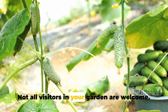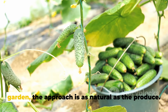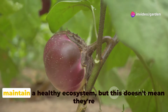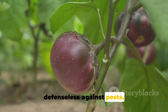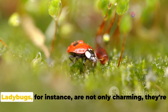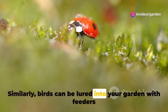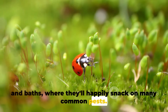Not all visitors in your garden are welcome. When it comes to managing pests in an organic vegetable garden, the approach is as natural as the produce. By avoiding synthetic pesticides, organic gardeners maintain a healthy ecosystem. But this doesn't mean they're defenseless against pests. One effective strategy is to encourage natural predators. Ladybugs, for instance, are not only charming, they're voracious aphid eaters. Similarly, birds can be lured into your garden with feeders and baths, where they'll happily snack on many common pests.